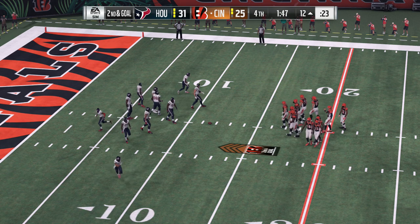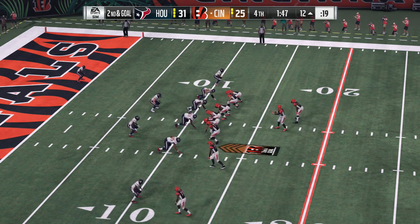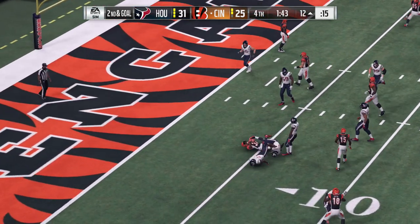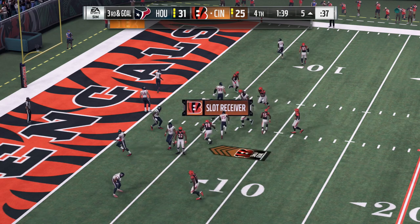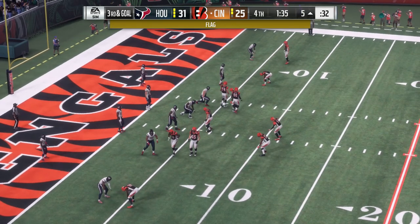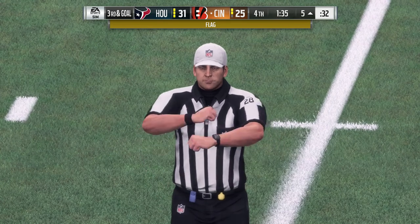Looks like the defense in press coverage here. And now it's 2nd and goal. Hill to try again. And he's going to work this one down to about the 5. 7 big yards on the carry there to get him within range of the goal line with 3rd down upcoming. Now whistles and a flag. And I believe a Bengal got going a little early there.